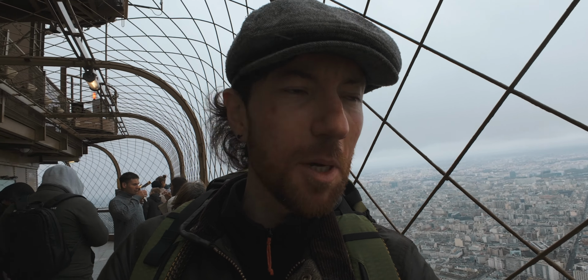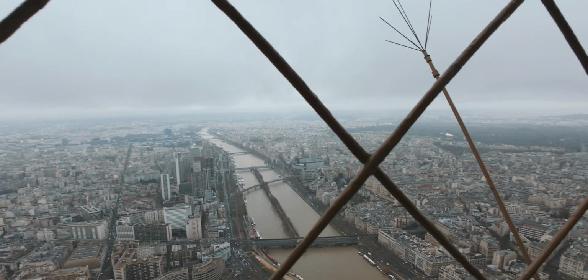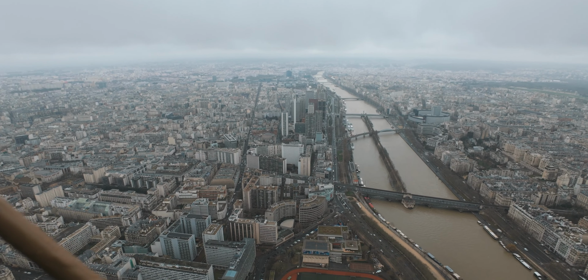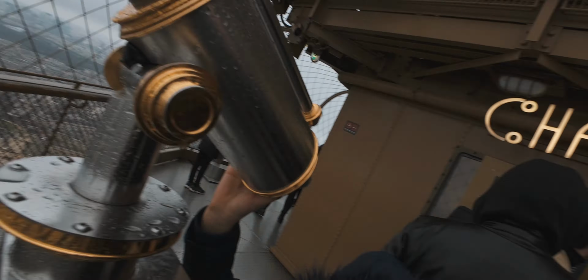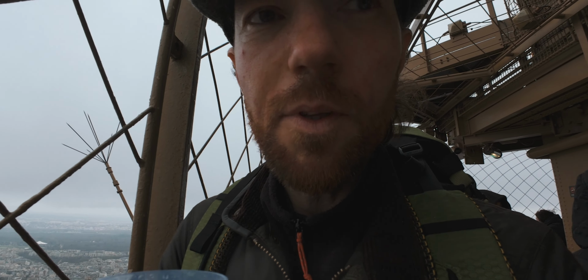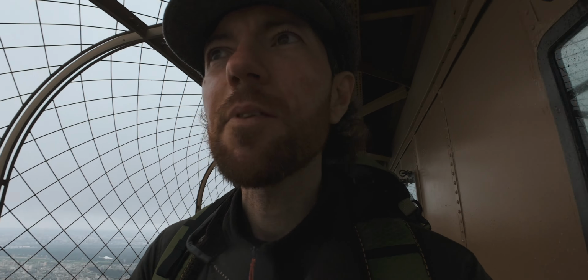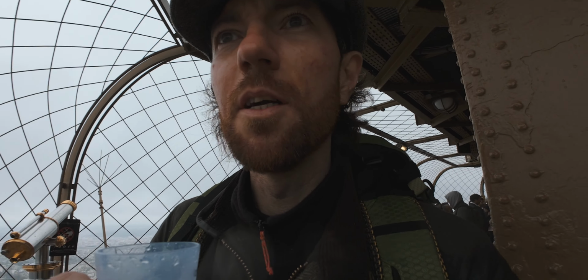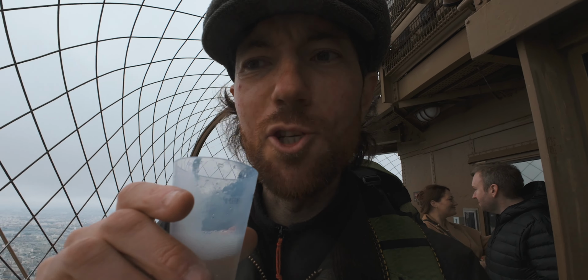Right, it's really windy up here. Wow. I think we're going to have to make our way down. I can actually feel this thing moving. It's really windy. But the champagne's good.